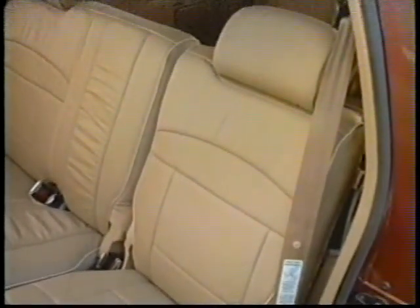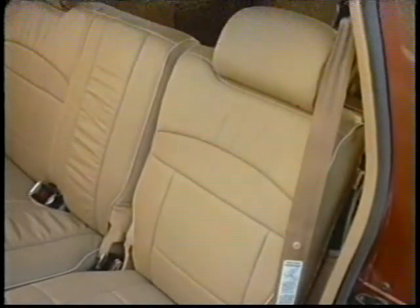The rear seats also have something not very common on sport utility vehicles: rear outboard seat head restraints. These are a valuable safety and comfort asset for your rear passengers.